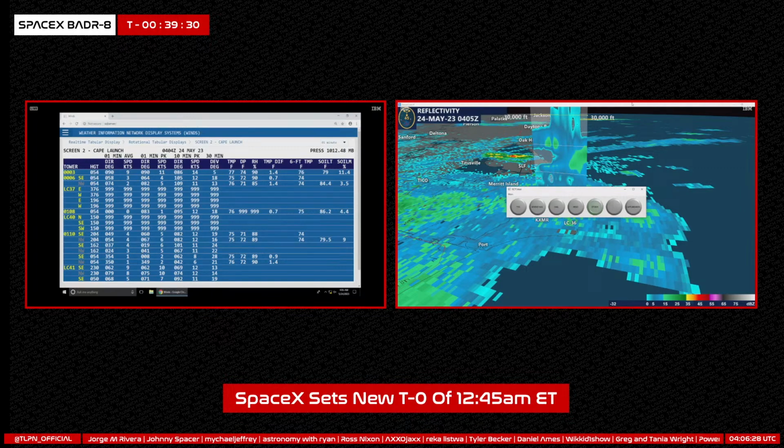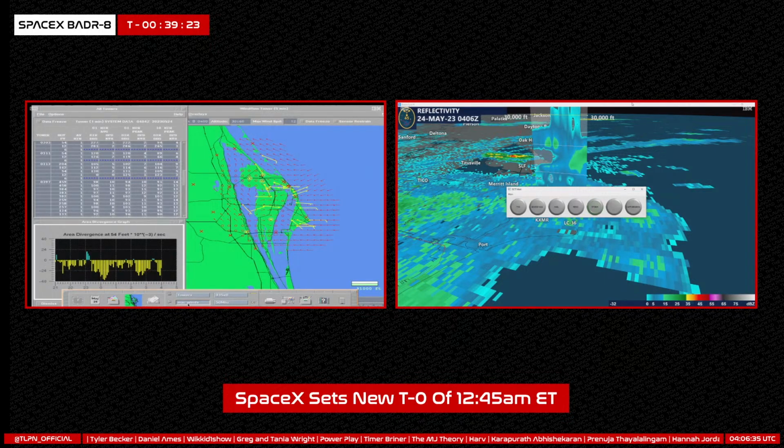No mission control nets published as of yet. They do normally try to get those up prior to the go, no go for prop load. But we'll continue to keep a close eye on that here over the next few minutes.